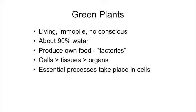And what we'll spend some time on is these essential processes. And all the essential processes that we'll talk about later are occurring at the cellular level. They're taking place in individual cells, either within all the cells in the plant in some cases, or oftentimes in specialized cells in certain organs or certain tissues that are capable of carrying on these essential functions.